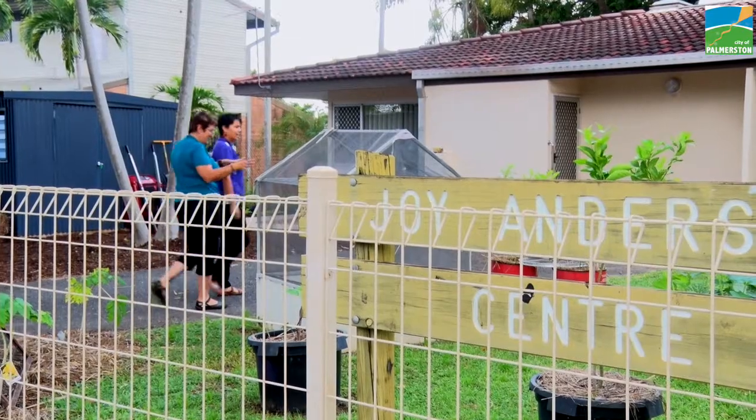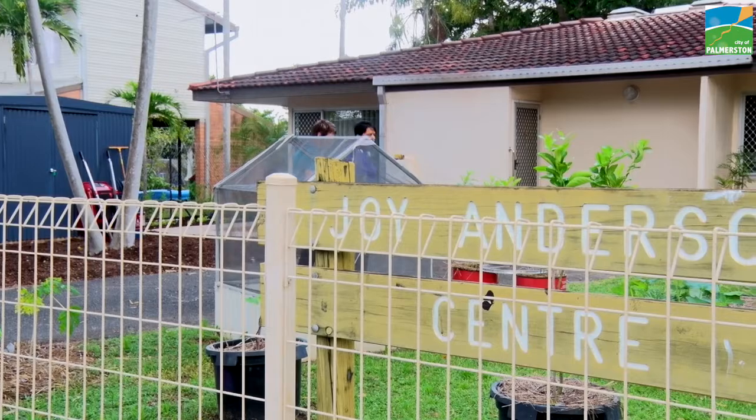Good morning. Here we are at Joy Anderson Centre in Palmerston in Grey. We're visiting our dementia-friendly garden.